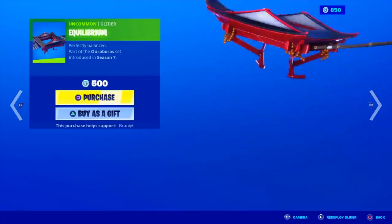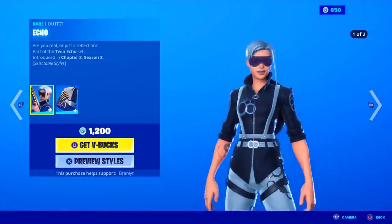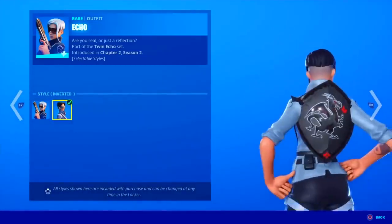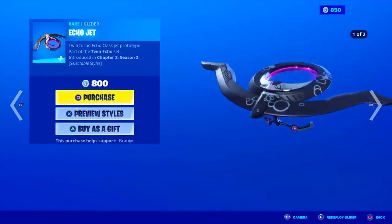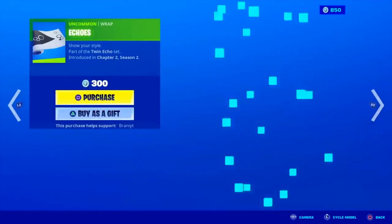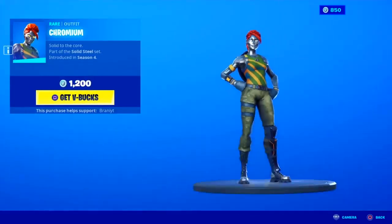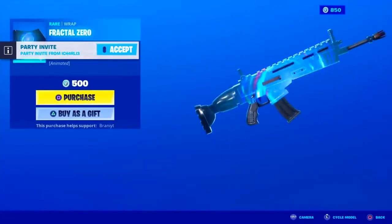And then we have the glider set, pretty dope. We have the Echo skin back in return, comes with the back bling, Edit styles, default and inverted Edit style, pretty sick with the black shield. We have the set of the Echo Jet glider, has some styles as well, black Edit style and the light Edit style, and then we have the Echo's wrap. And then we have the Chromium skin back in return, comes with 1200 V-Bucks. This skin hasn't come out in a long time, it's been a while. The Fractal Zero wrap is back in return.